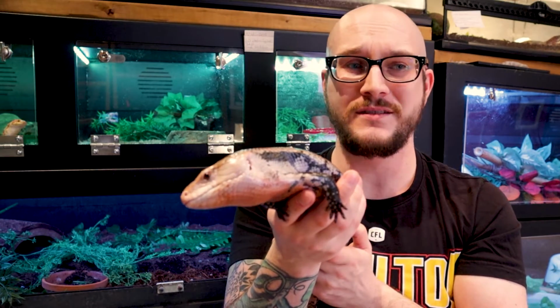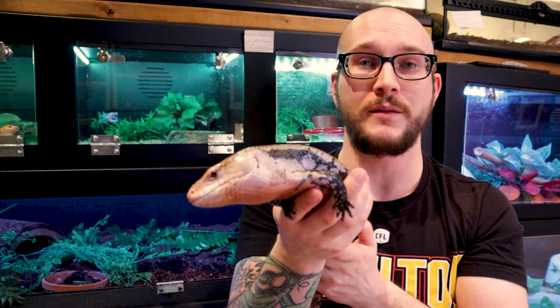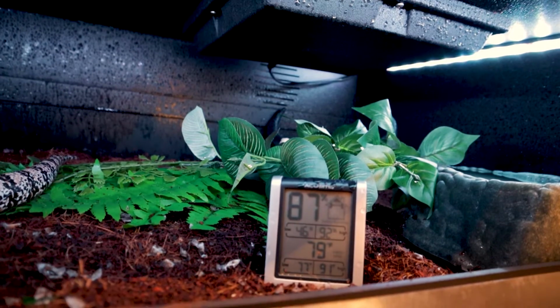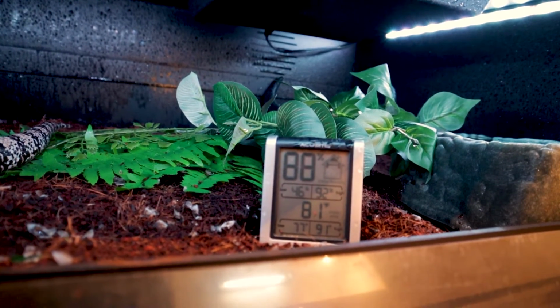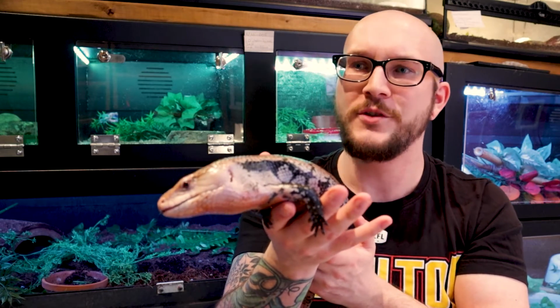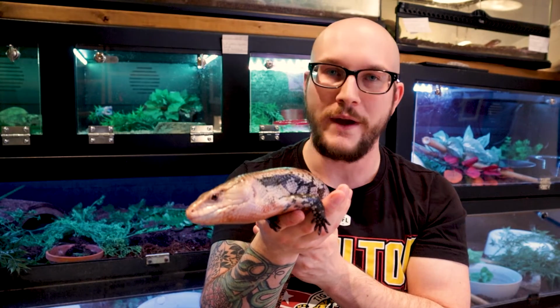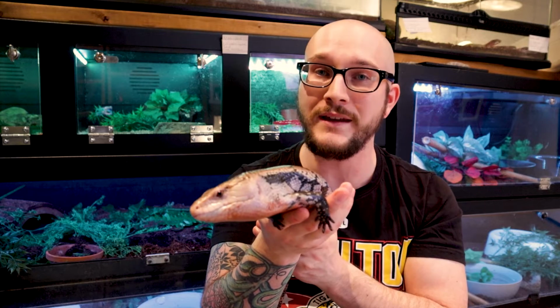And on top of that, just something to tell the temperature and the humidity, because you'll need those gauges, you'll need those readings to make sure that these guys have a happy and healthy life. And that's pretty simple. This is the difference between a northern and an Indonesian like Erwin. You'll need a temperature gradient for these guys, so a cool end and a warm end.